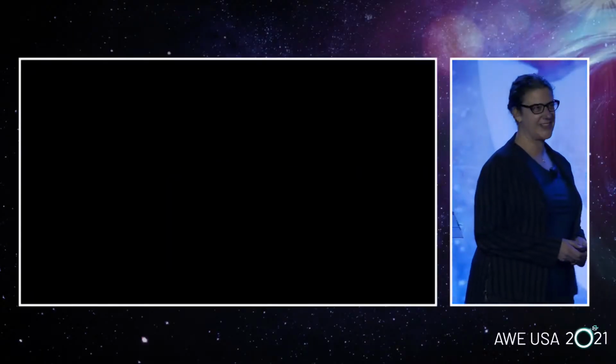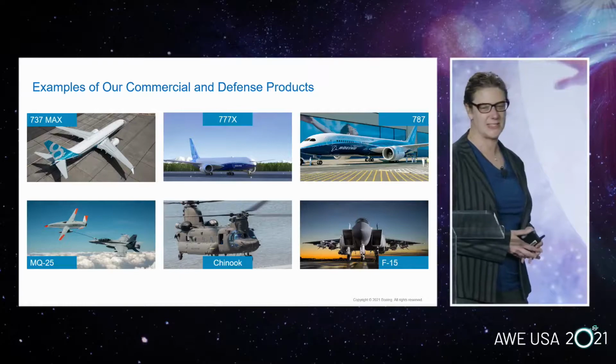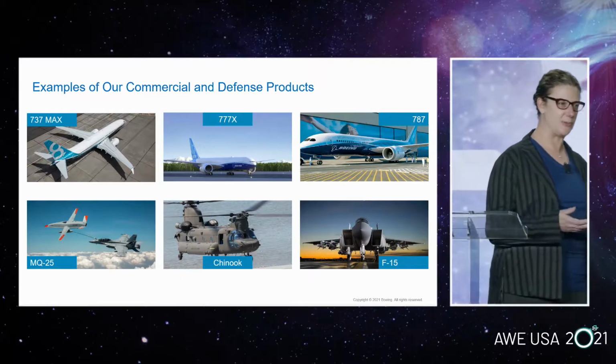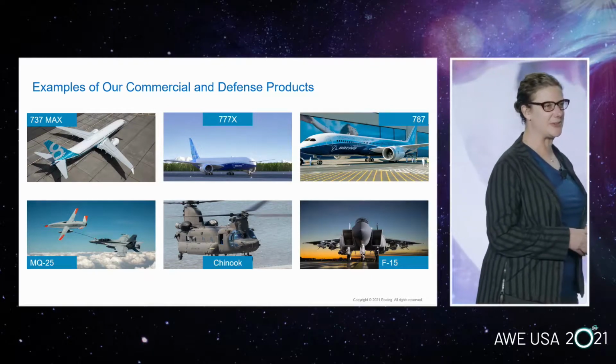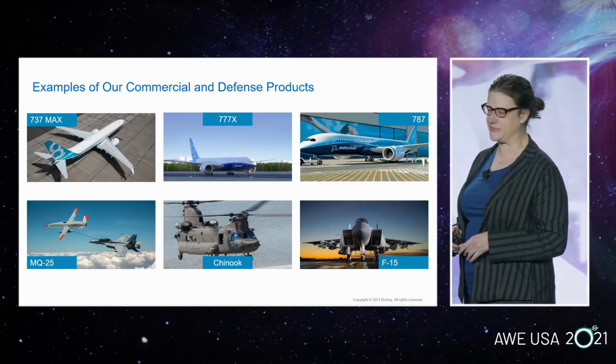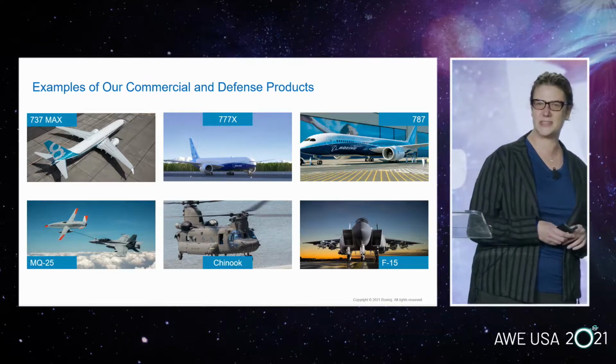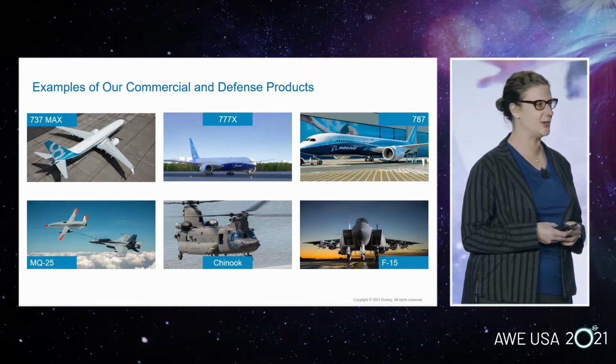All right, so hopefully that got you as excited as I get every day knowing that I'm coming into work at a place that makes such amazing products. And some of the things that are important to think about with respect to those products is we do have a bunch of commercial airplanes. You may have flown on one in order to get here. And while they might look similar, there's also some differences. You could see from the video, we've been in business quite a long time. So we celebrated 105 years this year.